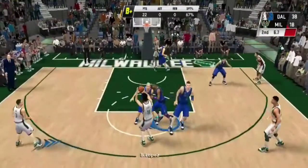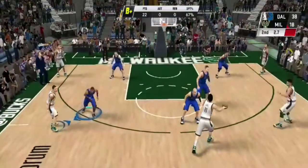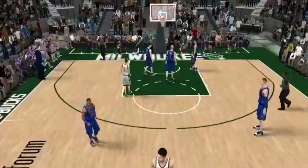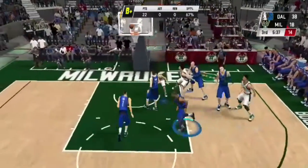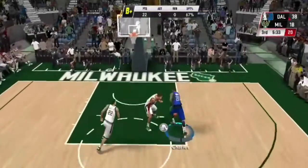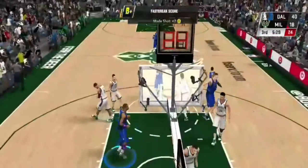Here's Antetokounmpo. Back to Lopez. From deep. And the release was before the buzzer, but it's off target. And through the first half, a pretty lopsided. Fires from the wing. No good. You know, that's a problem he has. I mean, not being able to knock down that open jumper. I think it happens far too often.